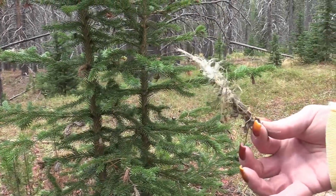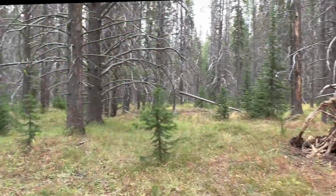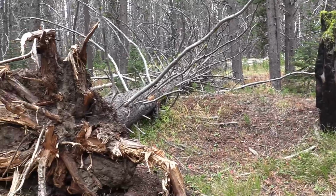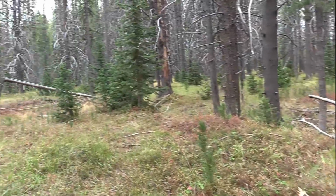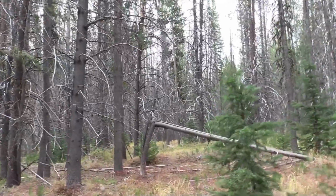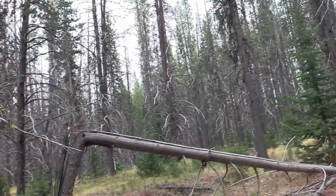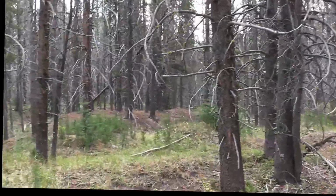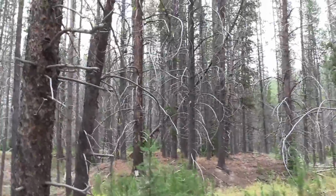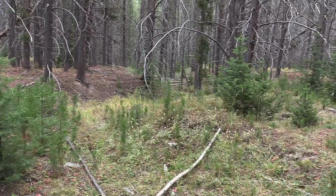Looks like a grouse. Something. Yeah. Probably ate a grouse close to here. Mm-hmm. I wonder how fresh this is. That's older. All right, well, let's take a look around a little bit more. I heard something cracking behind us. Like walking around cracking.